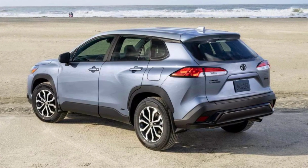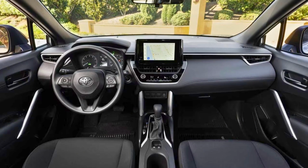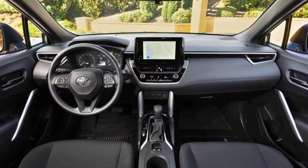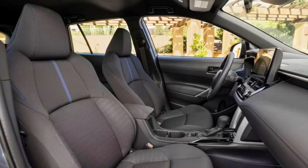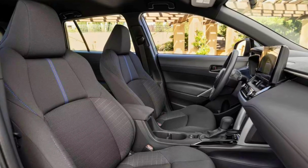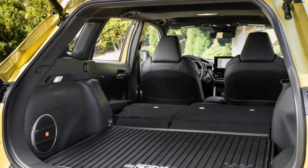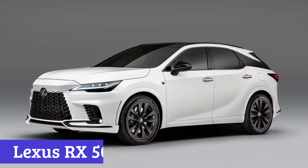Speaking of style, the Corolla Cross Hybrid isn't your run-of-the-mill Corolla. It's got sleek lines, muscular fenders, and a silhouette so smooth it'll make a dolphin jealous. And those 18-inch alloy wheels? They're like the cherry on top. Sporty and chic, just like your favorite pair of sneakers. In a nutshell, the Toyota Corolla Cross Hybrid is the triple threat you've been waiting for: power, efficiency, and style all in one.